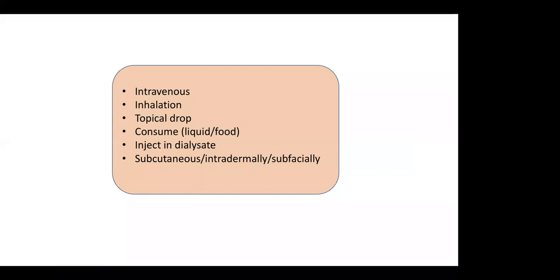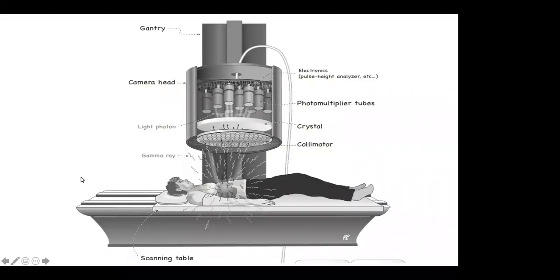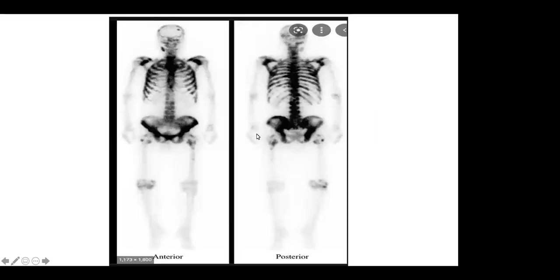The method of administering this radiopharmaceutical can be done intravenously, through inhalation, through topical drops, or we ask the patient to consume it in the form of liquid or food, inject it into the eye, or inject subcutaneously, intradermally, or subfascially, whichever is required for that particular scan. So there are various methods of administration. Once it has been given, the patient becomes a radioactive source. We then put the patient under the gamma camera. When the technetium starts to decay, it emits gamma rays. These gamma rays are eventually picked up by our machine, and an image is formed.